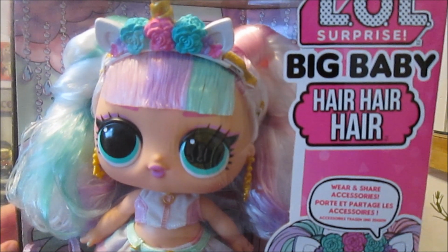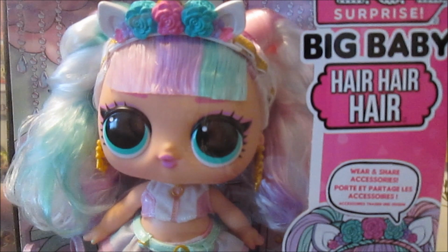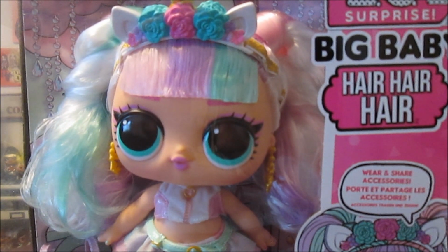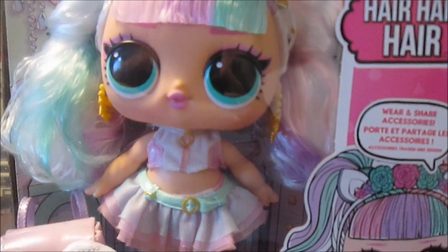Yes! Oh my gosh. She's really pretty. She's so pretty, and they've added some more details to her look, but it's also very true to her classic look, which I really like. Yeah, definitely. And so, on the back of the box, it's pretty simple.